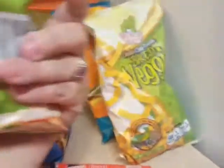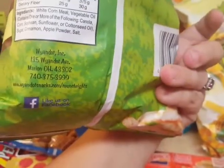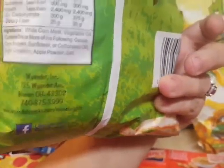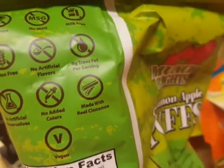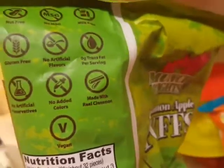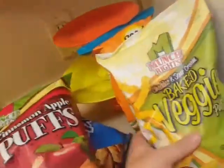Then I got these cinnamon apple puffs to try in Jack's lunch. Again, these are good for you. Right here it tells you nut-free, no MSG, milk-free, gluten-free, no artificial flavor, no trans fats, made with real cinnamon, no added colors, no artificial preservatives. And down there it's also telling you that it is a vegan product. So we're going to give those a try and see.